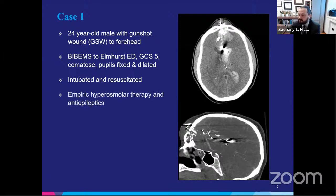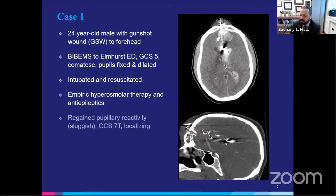He was intubated and resuscitated. It was his only injury. He didn't have any extracranial injuries. We gave him some hyperosmolar therapy empirically and antiepileptics. And as I said, I wasn't optimistic he was going to do well. Given his young age, we wanted to give him a chance, and our feeling was that if he improved at all with the hyperosmolar therapy, if he regained any brainstem reflexes or his GCS improved, we would take him to the OR emergently.